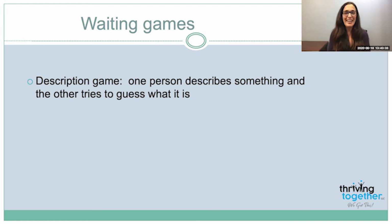So what you do is the person keeps asking questions until they start to get an idea of what it is, and then they guess what it is. So you might say, do I hop? Yes. Am I furry? Yes. Do I live outside or inside? Either. So you keep asking questions, and do you guys have a picture of what I might be talking about right now? A bunny rabbit.